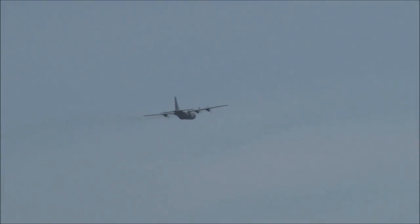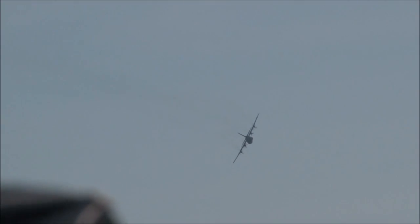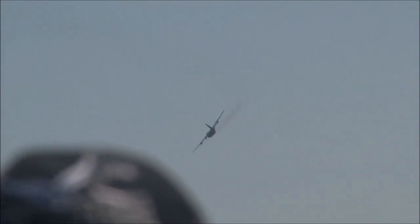The C-130 is capable of carrying a payload of 40,000 pounds at a top airspeed of 375 miles per hour at altitudes as high as 35,000 feet.